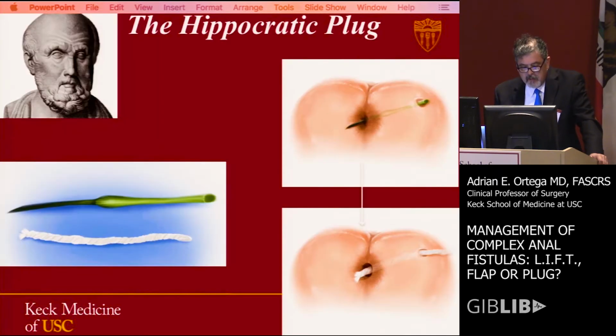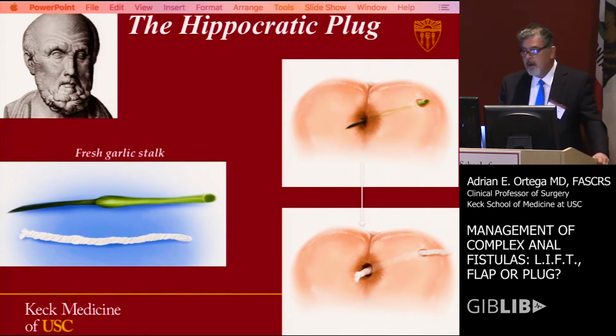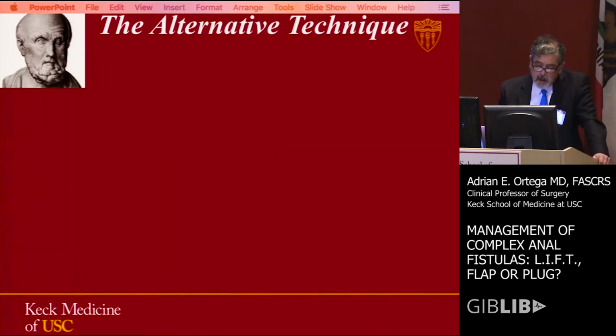Wrong. If you read the works of Hippocrates, his favorite technique was actually one that required the insertion of a fresh garlic stalk through the tract. It was medicated, left in for about 3 to 4 days, and then replaced with a woven linen thread, also medicated. We don't know if it was successful, but given the short growing season of garlic in the Mediterranean, it was at best a seasonal approach.